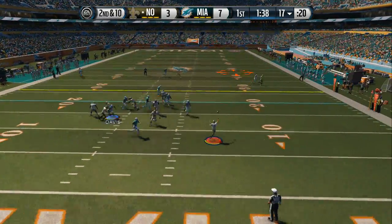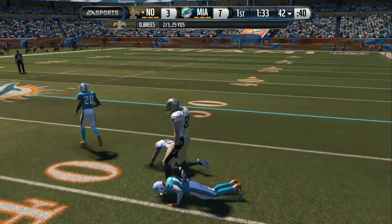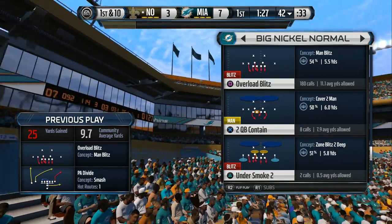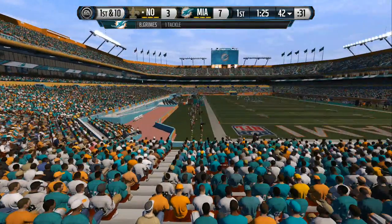Breeze out to Stills, and he's brought down right at the 42. You just can't expect your defensive backs to cover that long. It's good coverage initially, but the quarterback had all day long, and sooner or later these great wide receivers are going to get open.